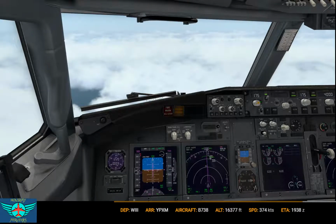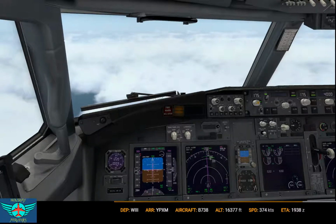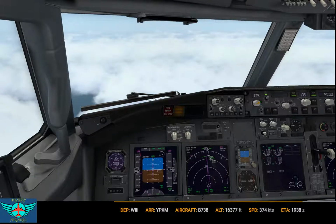It's almost like Chicago Midway with the shorter runway. At Midway, there's no room for messing that up. You've got to be in there.